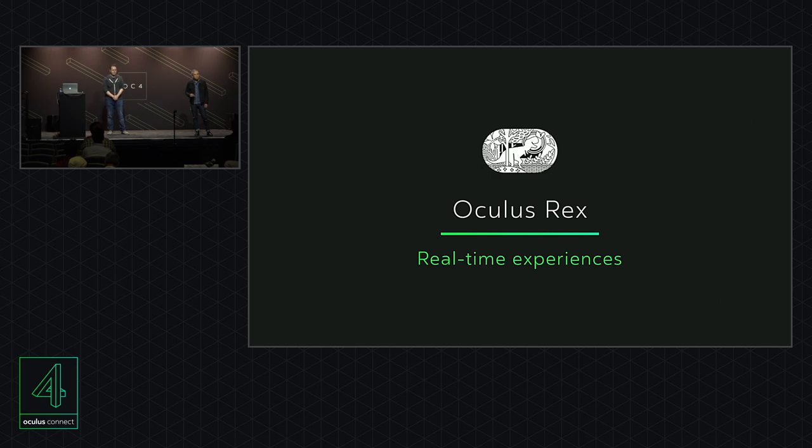Before anything else, I did want to mention what Oculus Rex is. You probably might not know what that is. Oculus Rex is where we come from. We're a small team in Seattle, mostly, that focus on real-time experiences. Rex cheesily stands for real-time experiences. I had to say it. But anyway, our mission statement is: we create real-time experiences that evangelize, inspire, and entertain.